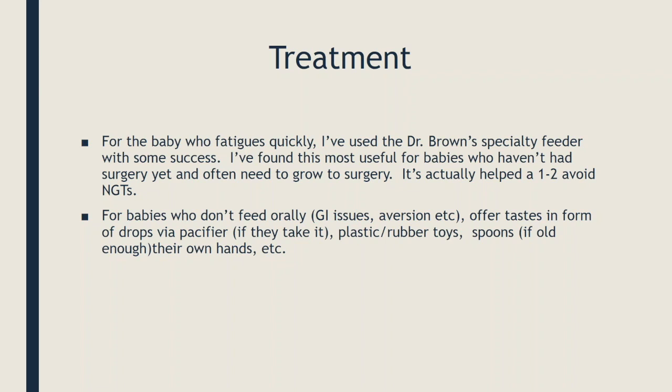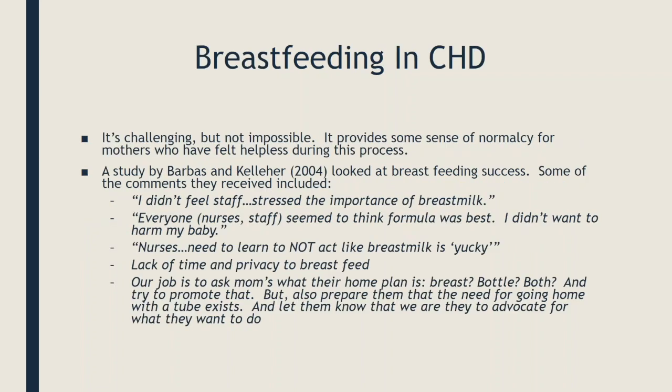For those babies who don't feed orally, whether they have GI issues, aversion, they're just not able to eat by mouth, we offer a lot of taste in the form of a pacifier, assuming they'll take a pacifier, any plastic, rubber, easy to wash toys, spoons if they're old enough, hands, etc. I've told parents, I don't care what the quote-unquote utensil is that they take taste off of, as long as they are enjoying it.